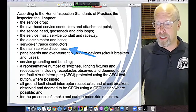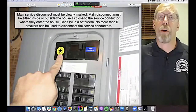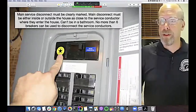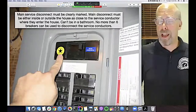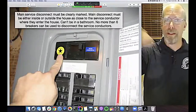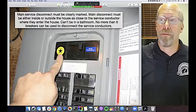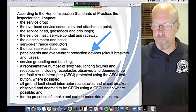Main service disconnect, that's at the main electrical panel, and the main service disconnect must be clearly marked. Main disconnect must be either inside or outside the house, and as close to where the service conductors enter the house as possible. So where that SEC cable comes in, it has to be pretty close to that. Can't be in a bathroom, and no more than 6 breakers can be used to disconnect everything.